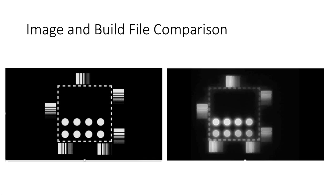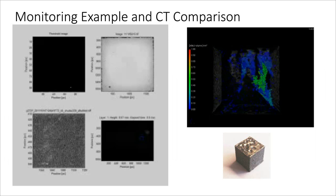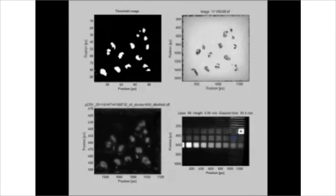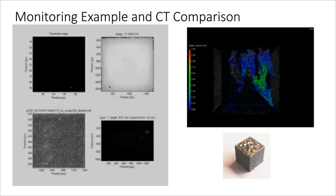We've done several tests here at Oak Ridge National Labs and also in Sweden at ARCAM, and we compare what we're looking at with CT data and see how it correlates. Then here I have a video showing it. The bottom right is the data taken, the bottom left is the data, and the top right corner is the actual CT. As you can see, when we put this together, we get a really good correlation between what we see and what we don't see.